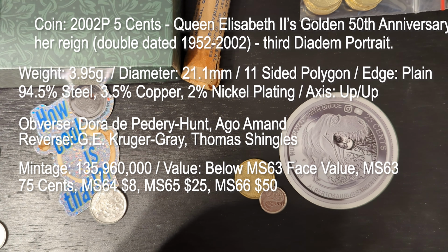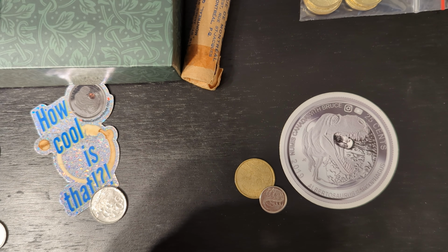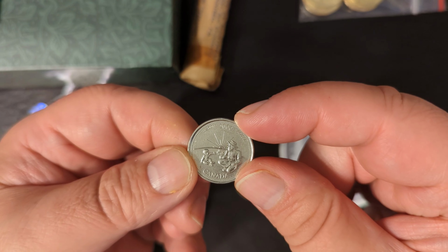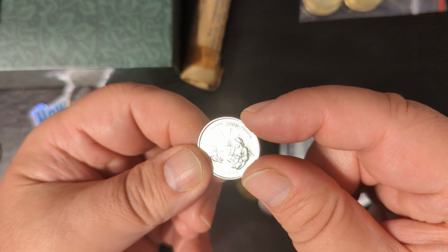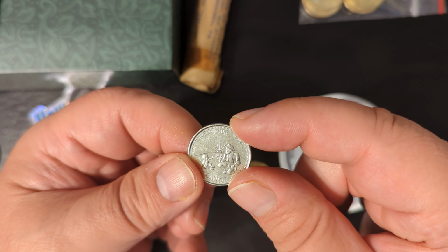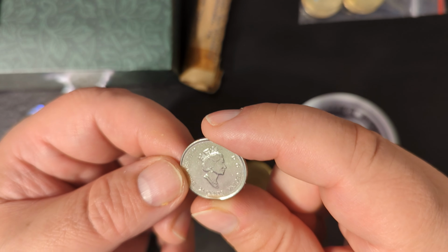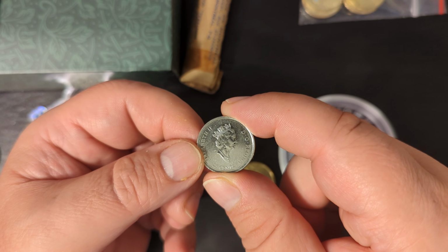And we have a 25 cents from year 2000, and this one is Wisdom, and it has an old gentleman sitting with a young child and showing him a maple leaf. That's from year 2000, where there were different coins each month, and this month was Wisdom. And that has the third portrait of Queen Elizabeth with the crown.